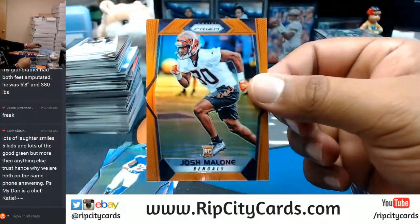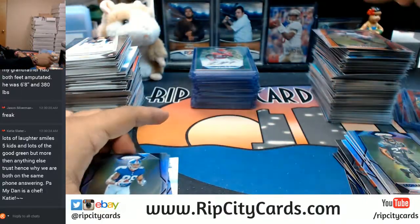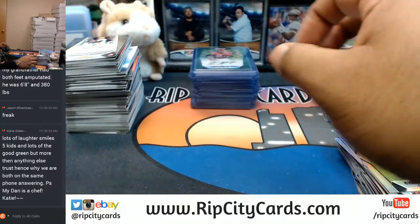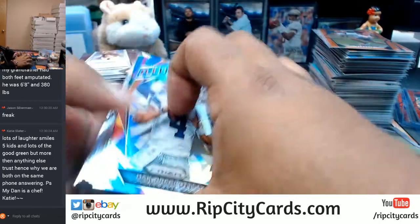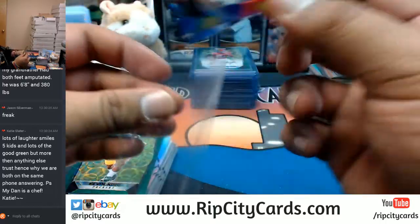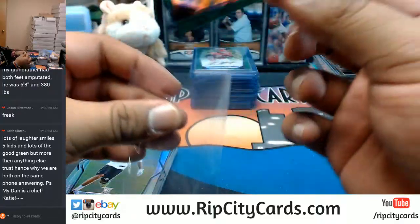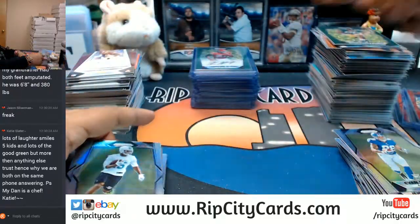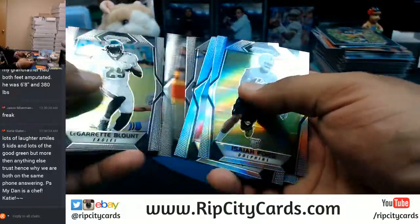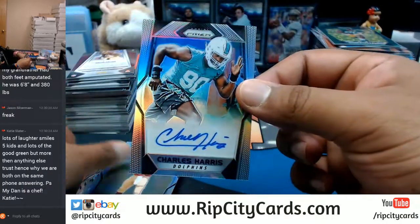Josh Malone, orange for the Bengals. What else we got here? The Illumination insert for Cowboys, Dak Prescott. These cards just look cool, man. A green Kevin King of the Packers. For the Dolphins, Charles Harris with the autograph.